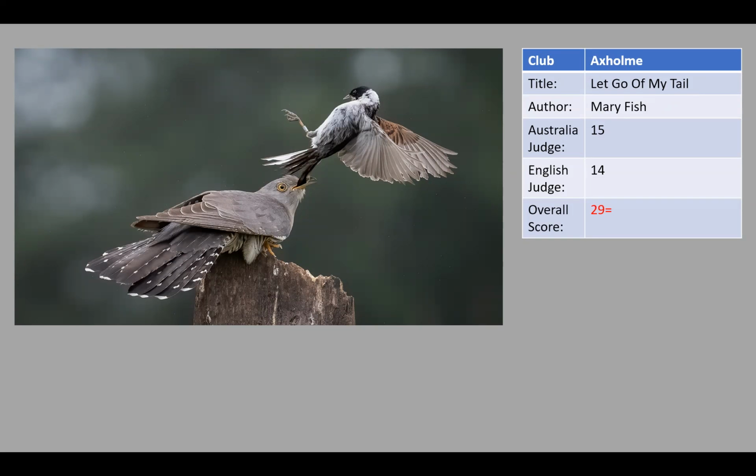Let go of my tail, Mary Fish. Yeah, lovely picture, Mary, and a better background than the buzzard that we saw. I love the action. There's a bit of a thing in the judging circuit in the UK: if you're photographing an animal, it's got to be seen to be doing something. And you've managed to capture some great detail, both the cuckoo and I don't know whether it's a reed bunting or a house sparrow, one of the two. If it's a cuckoo, it's probably going to be a reed bunting. You've caught all that really well. The action's really good, and I'm sure that if you put this into exhibitions and competitions, it'll do really well for you.